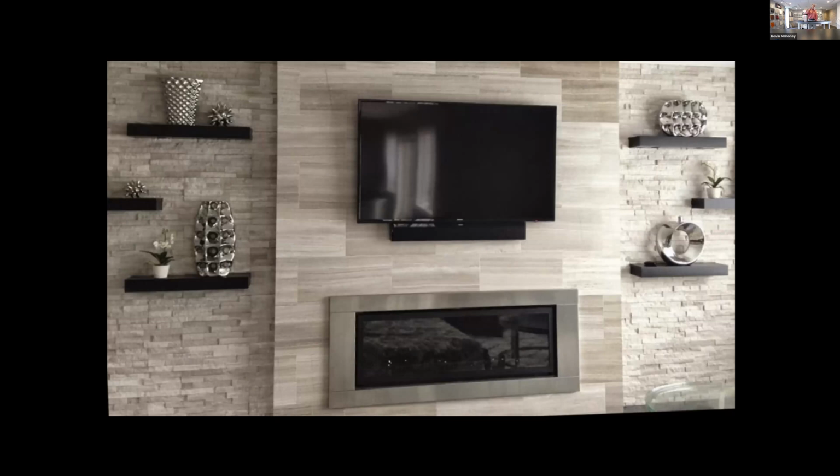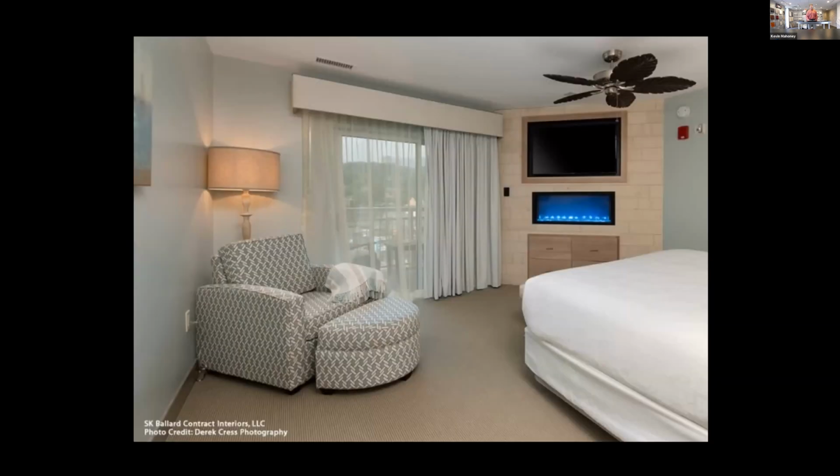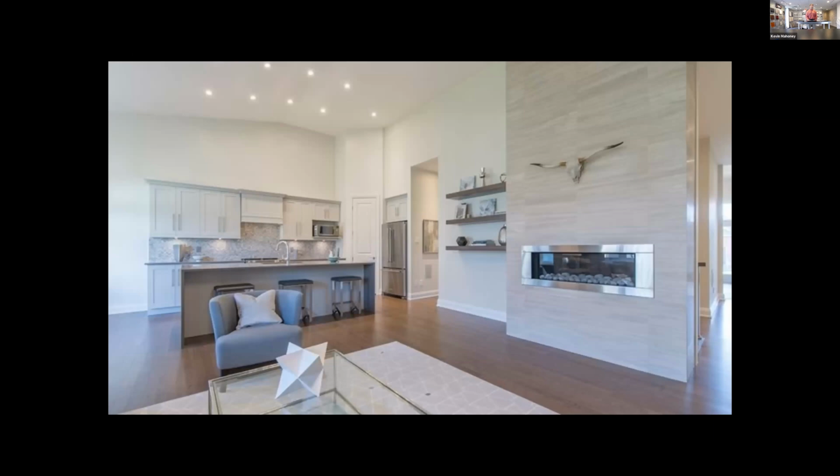You can actually see the vertical veining in the product. You can see the graining. A very simple 6 by 24 tile corner fireplace installation. 12 by 24 limestone tiles, all natural, including the skull of the, what is that? It's some sort of, that's a jackalope, I think, isn't it?